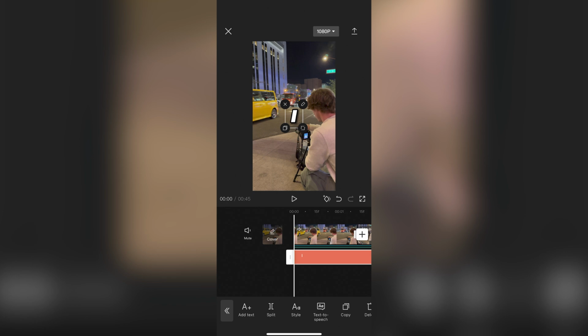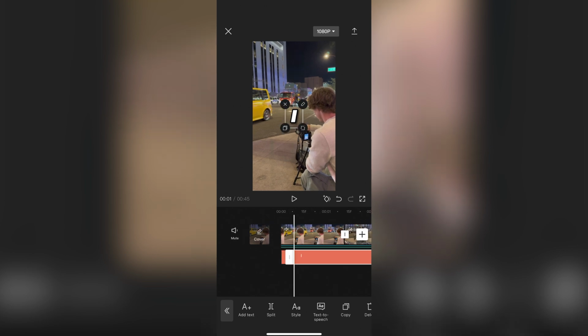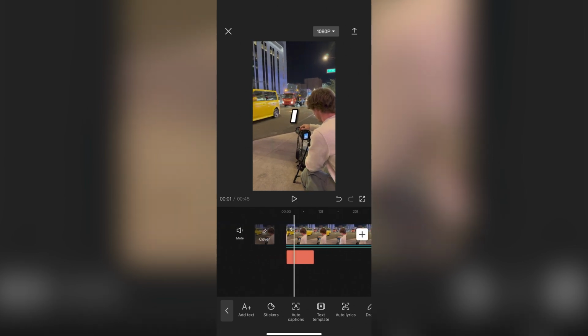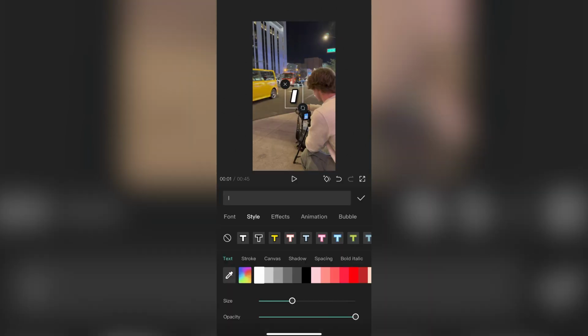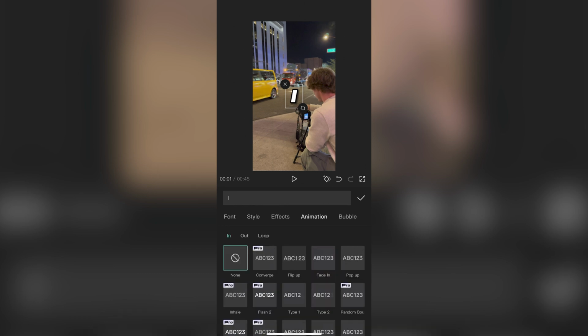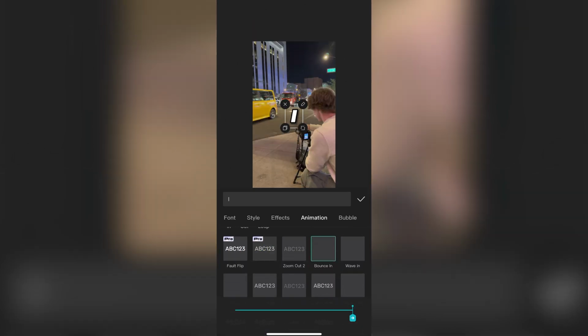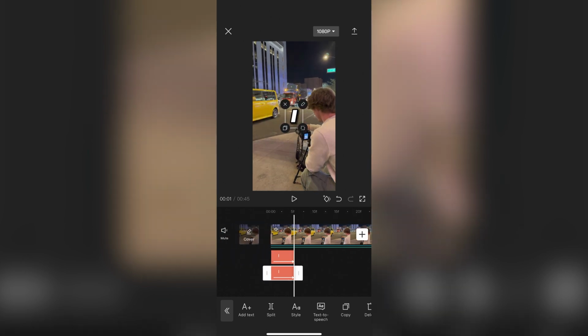Now, what I'm going to do is I'm going to play this and align it to the sound. I made it. So I'm going to cut about there. I made it. I made it. And then basically I'm just trying to hear it out, see what that sound is. And I like that. Now I'm going to click on style. I'm going to click on animation. And then we want something where it's like a bounce in. Now it has that nice bounce. We're just going to click that.